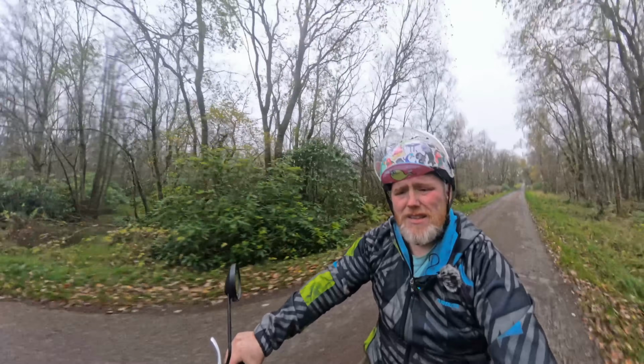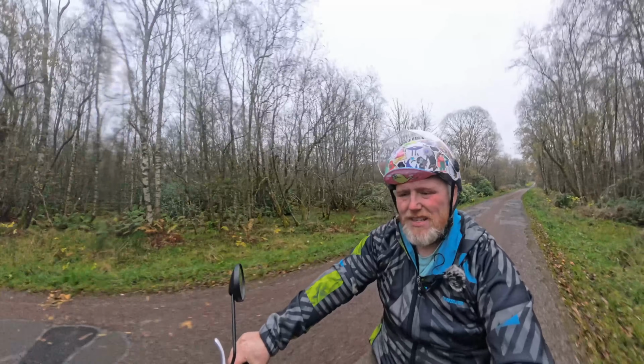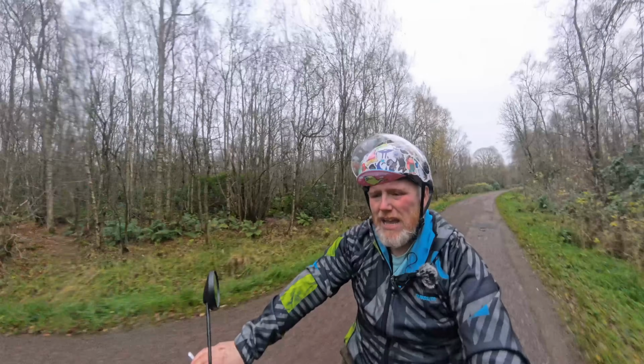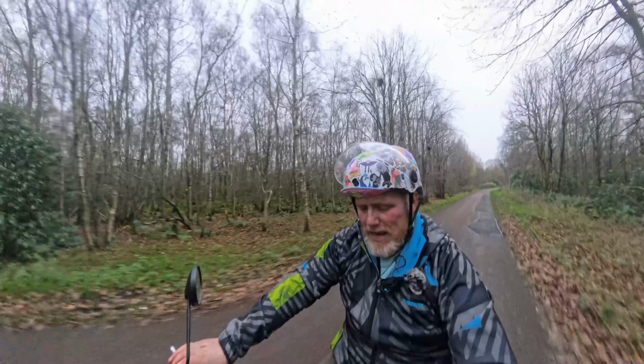The suspension is actually really good. I don't know if you'll be able to tell that through the camera though. And when I'm cycling, I'm not really cycling. These e-mopeds, I always thought they were just for looks, obviously, to make it look as if you're pedaling when you're not, and the battery's doing it all.